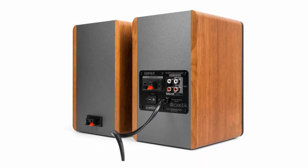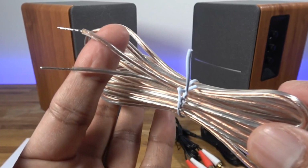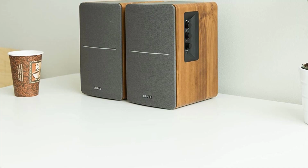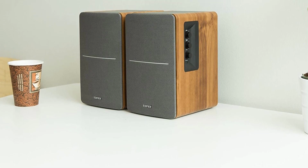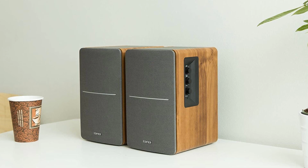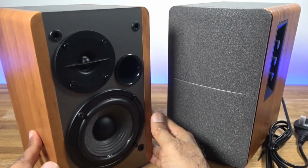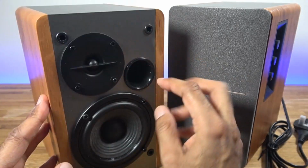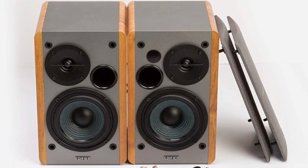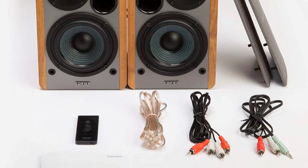Unlike many of the speakers on this list, the R1280T is an active set of speakers, in that each one contains its own amplifier. That makes it easy to connect up to the playback source using a simple RCA cable with no separate amplifier, similar to the Fluence AI61s, although of course, these aren't wireless, and the audio quality of the AI61s is markedly superior. But you do get a hell of a lot for your money here, including a remote, and the ability to fine-tune the sound using built-in EQ knobs.